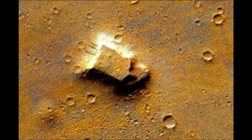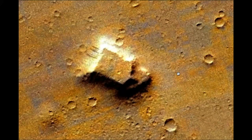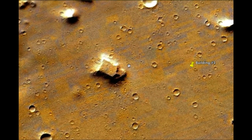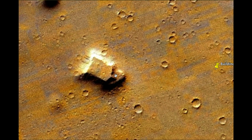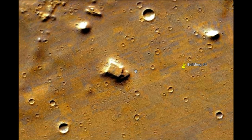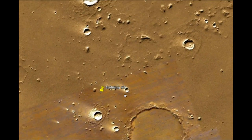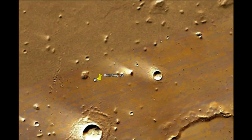You can see the textures in the picture because NASA doesn't want us to see 100% what's really there. They took away a lot of the detail, but we can still see this structure, right angle here, almost right angle here, and almost over here. Very strange shape.